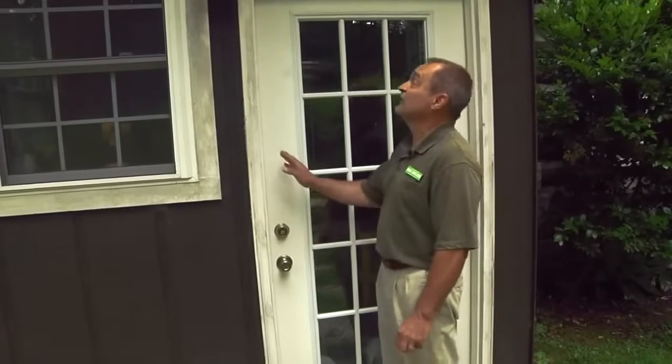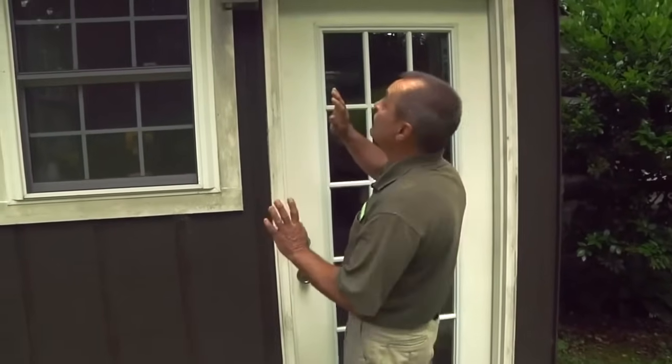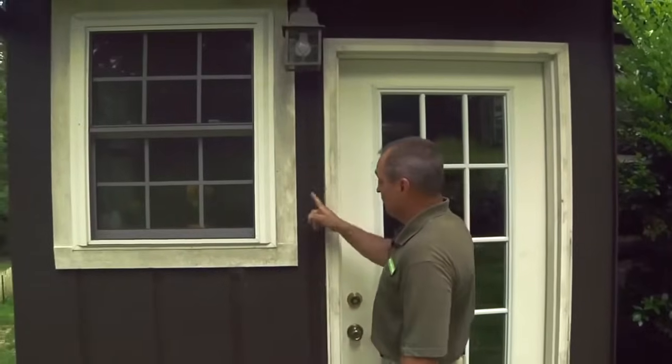We have to look closely at the details of how well the caulking is shedding rainwater off the wall system, around the windows.